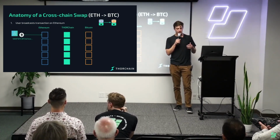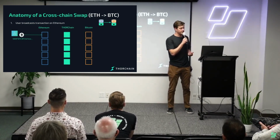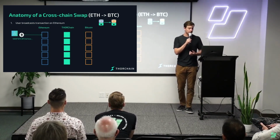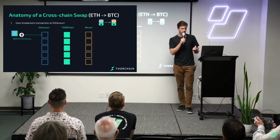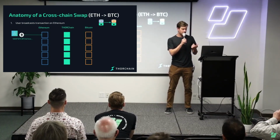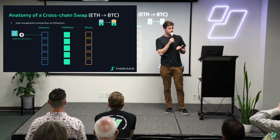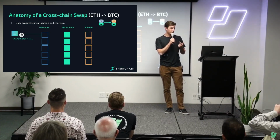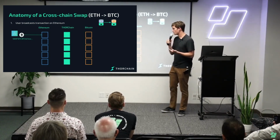And it's kind of like, at a high level, a three-step process. So a user will broadcast a transaction on Ethereum, and it will contain a memo. And for Ethereum, that memo goes into the hex data field. And that memo is going to identify two things. It's going to identify that the user wants to swap this Ethereum for Bitcoin. It's going to identify the Bitcoin address to send the Bitcoin to.